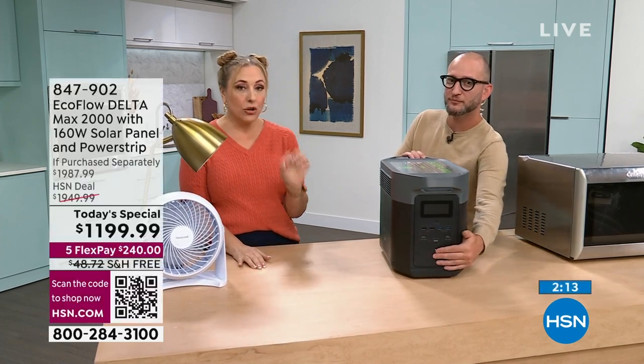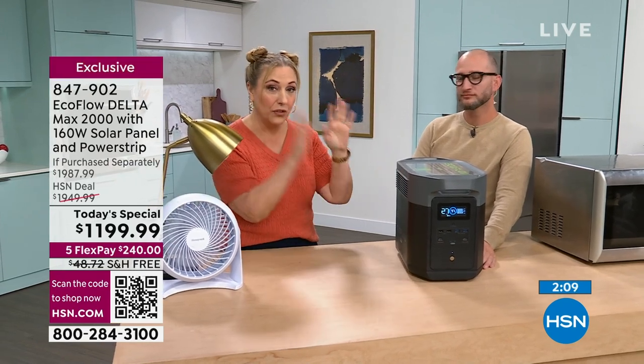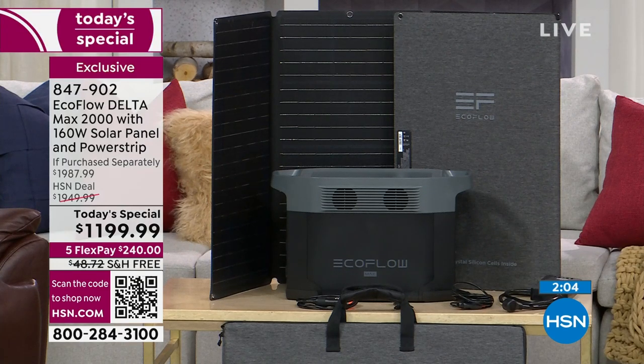You are getting the 160-watt solar panel that will recharge your EcoFlow. So if there's a power outage for a few days, you could recharge it. People have asked me, oh, you use it once?